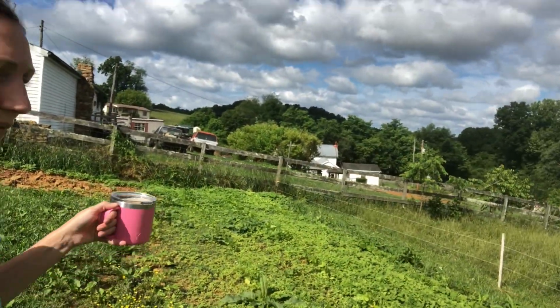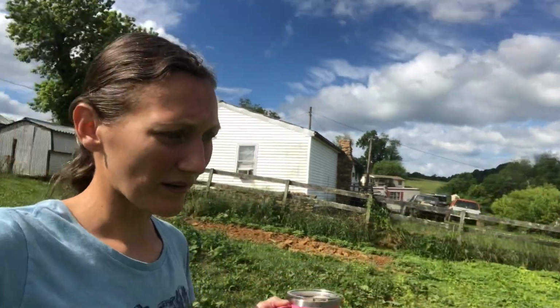Green beans are looking all right. We did stop and water the dragon tongue beans because I really want them to do well. I want all of them to do well, but we had really spotty germination with the green beans that we had from Florida.